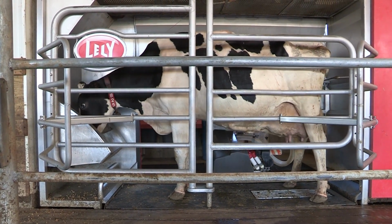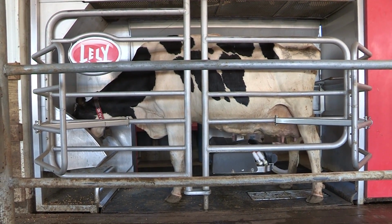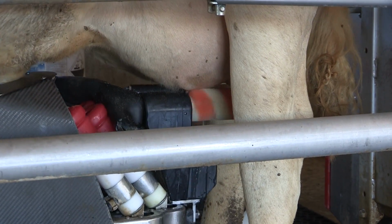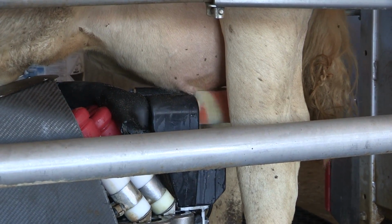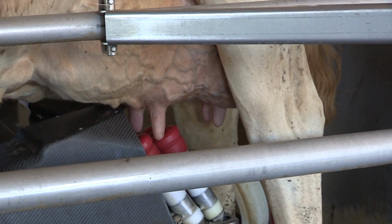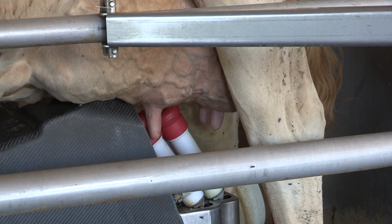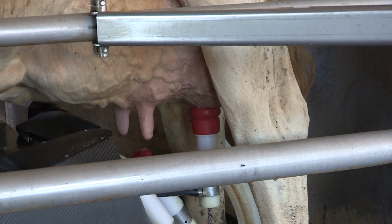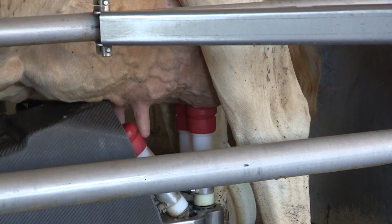The brushes come out first, and they clean her udder, clean the teats, and stimulate some milk production. After her udder's cleaned, the brushes fold back out of the way, and it attaches the units with the help of a laser to identify the position of the teats, attaches each teat cup to the teats.